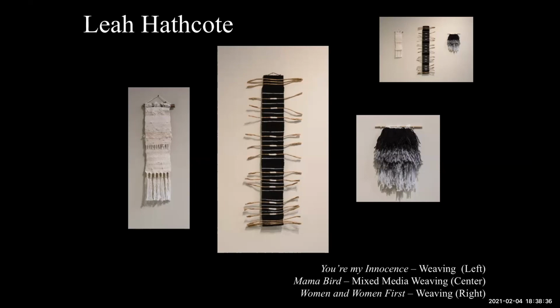And like I said, this was the first monochromatic woven wall hanging that I've done. So I just wanted to play around with that concept. And the one in the middle is called Mama Bird. This one carries a lot of significance to me because this is the first woven wall hanging that I created after giving birth to my daughter, Rin, in September.